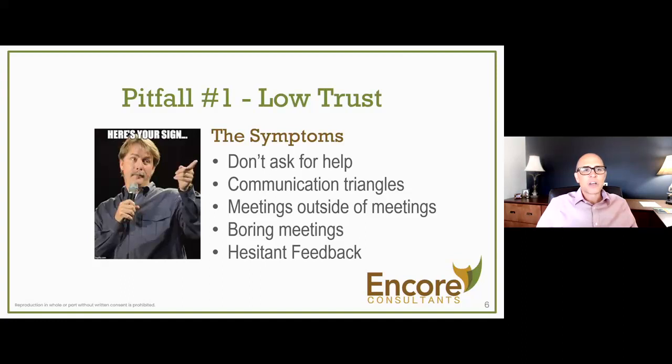Mark doesn't ask for help, and creates a communication triangle. I want to talk a little bit about that. So this is especially true with families. If there's a disagreement between father and son or between two siblings, one thing to really watch out for is, are we creating a triangle? Do we go tell mom that we're having trouble with our dad or with our sister working on the farm together, and drag mom into this? Or are we able to just deal with it directly?